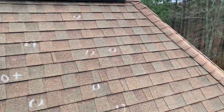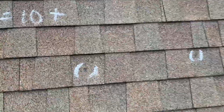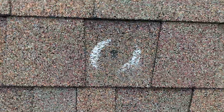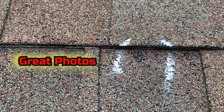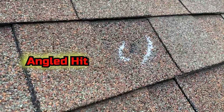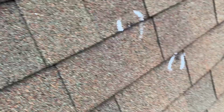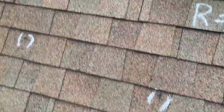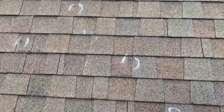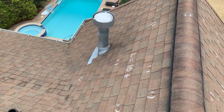Okay, let's take a look at the right side. You can see again, tons of hits. Lots of really good damage there for documentation. There's a really good one there. Super easy. Bruising, granule loss. Even an angle one there. That was kind of an angle hit. But yeah, tons of great hits. Easy to find. Easy to see the damage. No problem.